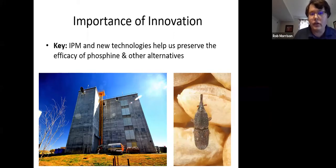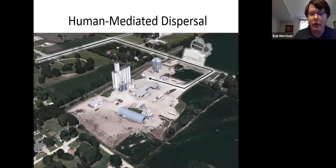And one way to do that is to incorporate new technologies to make sure that we use those fumigants as a tactic of last resort. And so when we think about our food facilities, insects, there's 2 main ways for insects to move around. One way is through human-mediated dispersal. And so we can think about commodities being received by a facility and commodities already have a pre-existing infestation. And so that would be an example of insects being moved by humans.